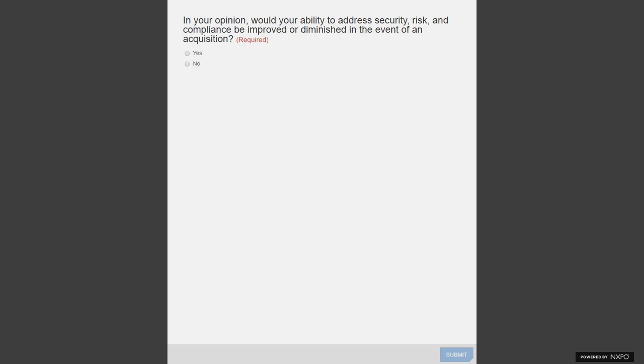Oh, look at that. All right. It is a corollary of the Nyquist sampling theorem that if your sample size is 1, your anticipated error is 100%. Exactly.